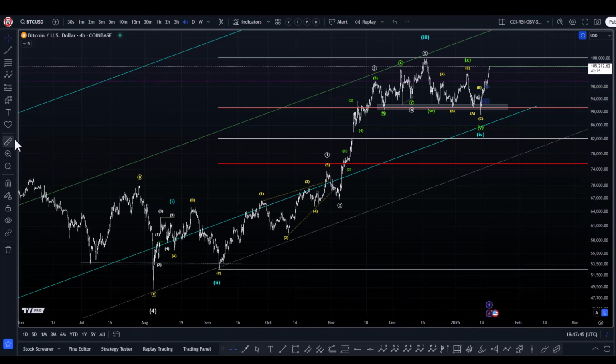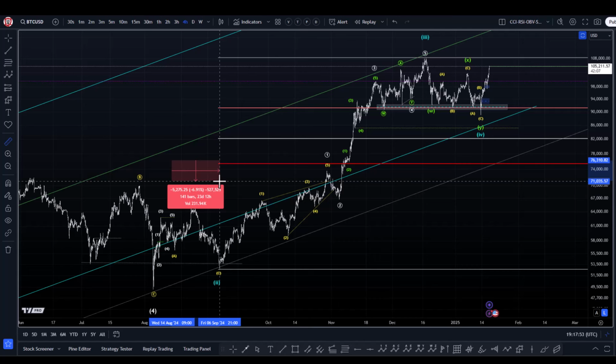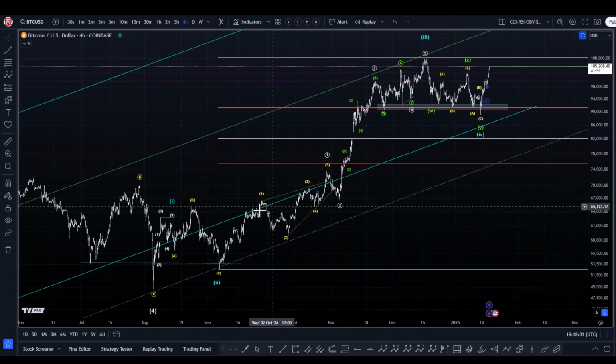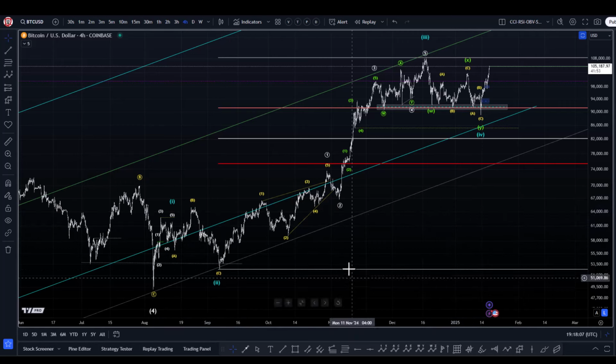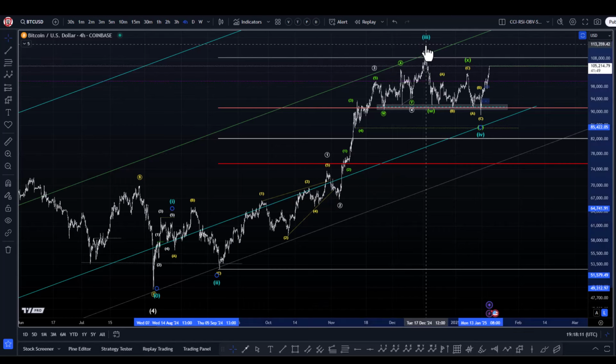Now if we look at this same discrepancy, if we work with the idea that we did truncate the fifth here, and then we go through an expanded B to that C, well, now I've got, to that low, 23 days, 48, 49 here. So at least we're about halfway as opposed to a fraction of it. So I do think this balances out a little bit better, but it does force a recounting up here to get us to that third high.